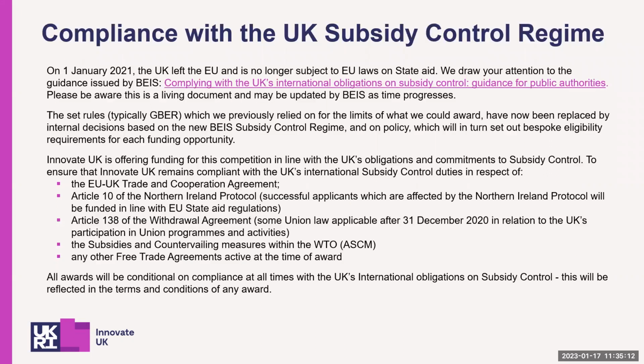On January 1st, 2021, the UK left the EU and is no longer subject to EU laws on state aid. On this slide, you can see a link to the guidance issued by BEIS. If you are unsure of whether you are eligible to receive a subsidy, please seek legal advice. Further information is available on our website, and you can also contact our customer support services team if you have any questions.